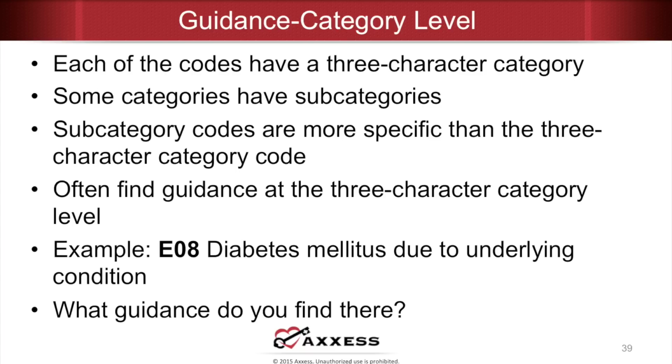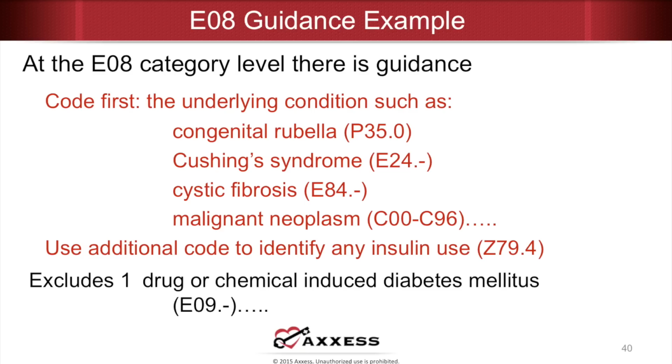For example, if you flip with me in your code book to the E08 category, that's diabetes mellitus due to underlying condition, what guidance do you see there when you flip over? What you're going to notice if you don't have a code book with you is that at the category E08 level, there is guidance that tells you code first the underlying condition such as congenital rubella, Cushing's syndrome, cystic fibrosis, or malignant neoplasm. And then it also tells us to use an additional code to identify any insulin use.